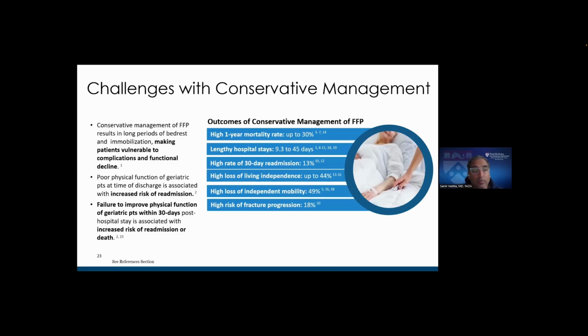That's what we really care about. So what's the data look like in conservative management of fragility fractures of the pelvis? And as you can imagine, if you look through these numbers, they are what you would expect, especially if you start to think about and compare these to geriatric hips. One year mortality rate with non-operative treatment, 30%.